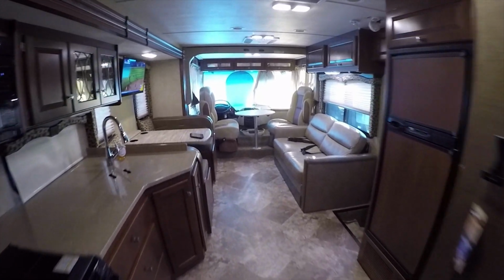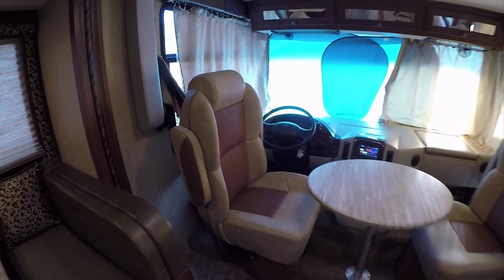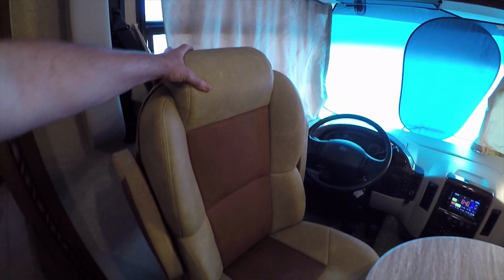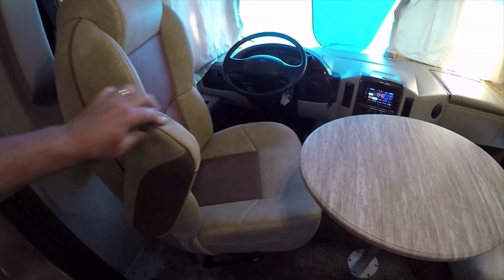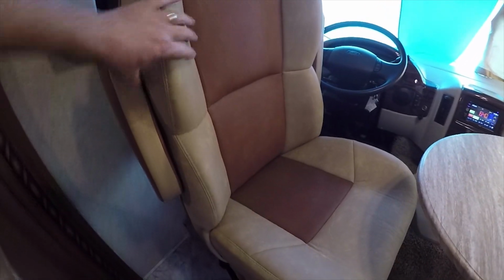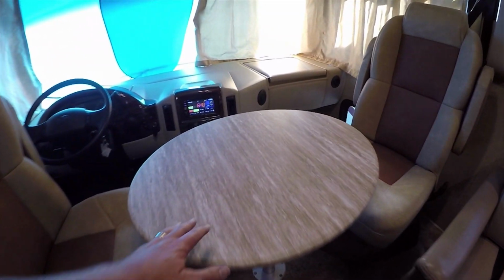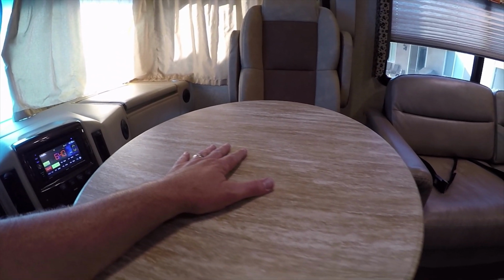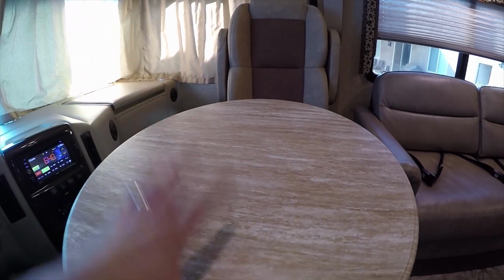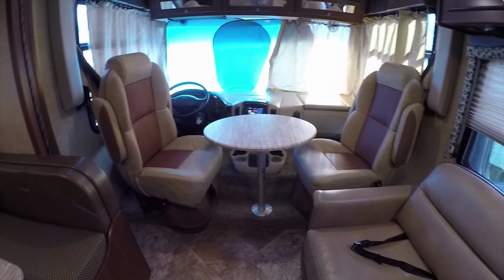Going to the front, the seats are like captain's chairs. These are not the simple seats. These are full captain's chairs with armrests, two-tone leather, ultra leather material in like brand new condition. Really tough stuff. And you have a dining table area here. So you have a dining table for 6. 1, 2, and 4 more. Your standard dinette plus a front table.